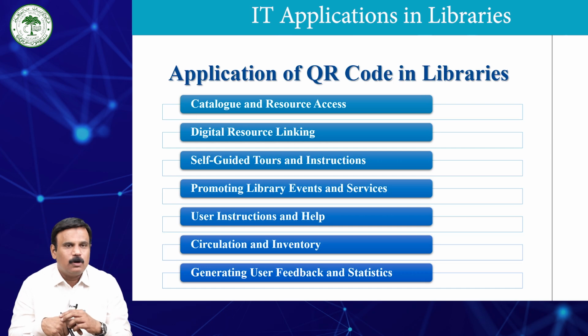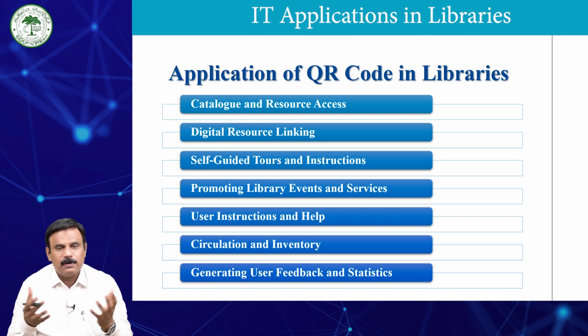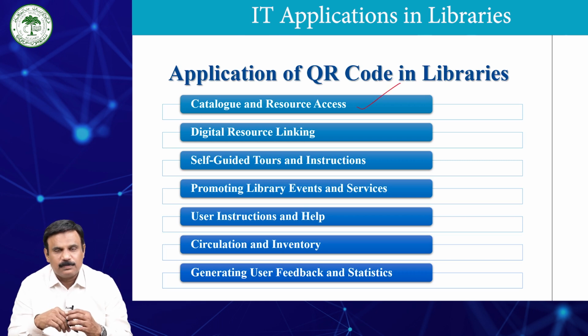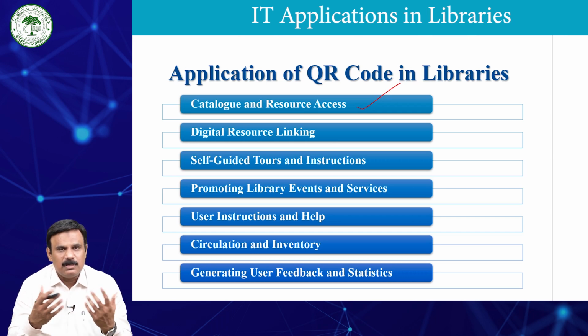The next is application of QR code in libraries. QR code can be applied in various services and operations of libraries. Let us see one by one. The first application is catalog and resource access. Libraries can employ QR code in their catalogs to offer users swift access to bibliographic information and shelf locations. When scanned, these codes can contain an item's bibliographic details, guiding users to online databases, e-books, e-journals, articles, thus improving accessibility and user convenience.